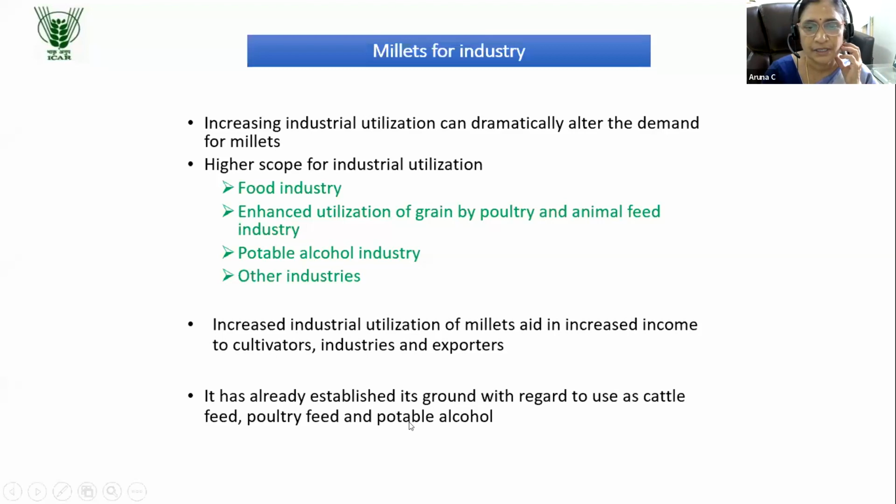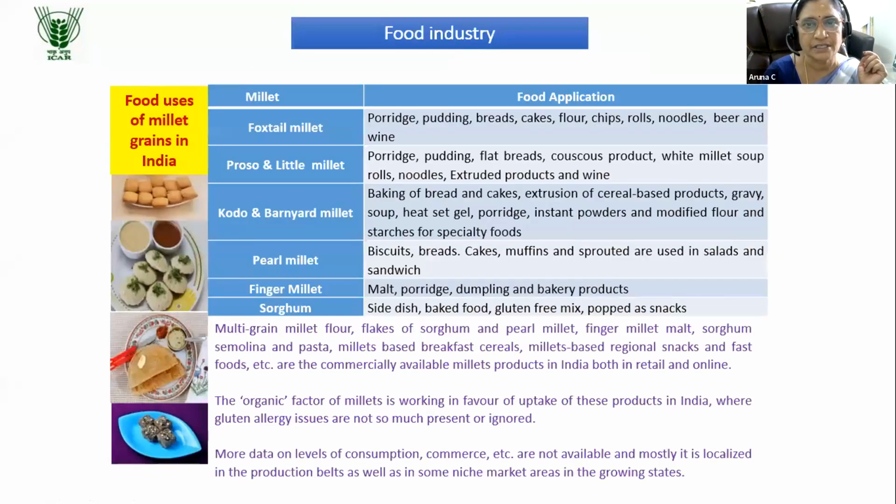So actually for cattle and poultry feed and also potable alcohol, there are very well established procedures and techniques. And some other industries are being taken up, which I will be presenting now.